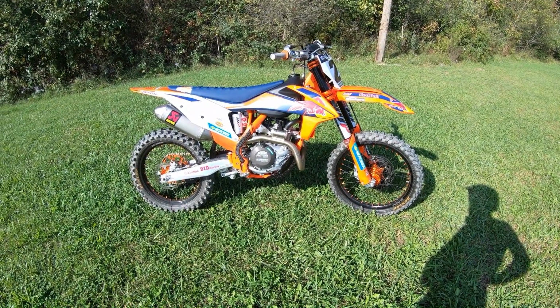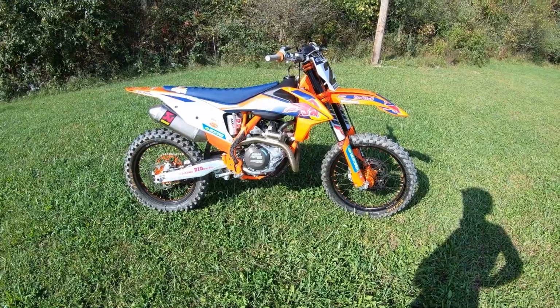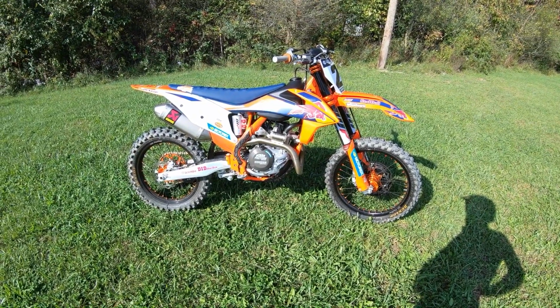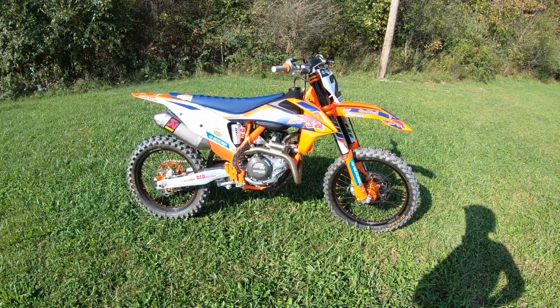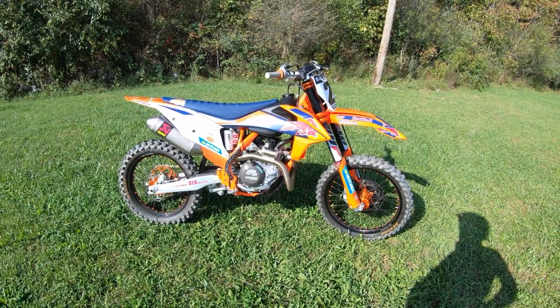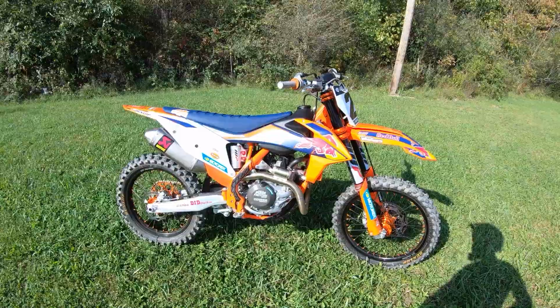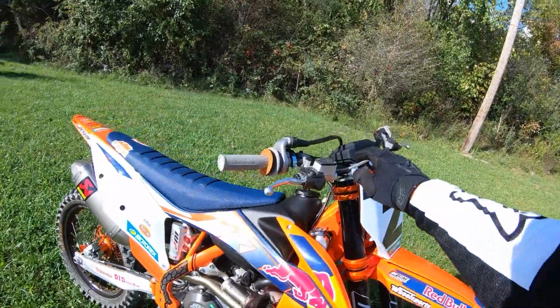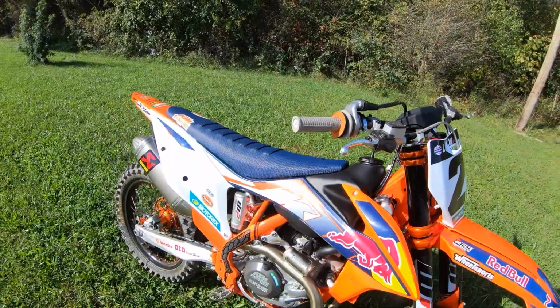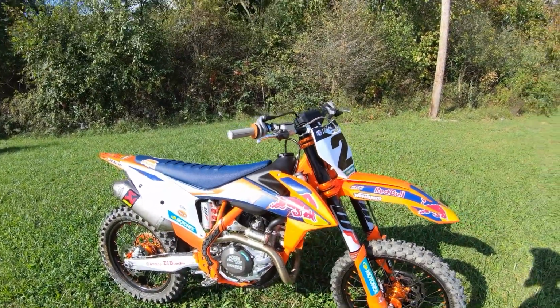2021.5 KTM 450 Factory Edition. I'm calling this the real Factory Edition now. I haven't ridden this bike for quite a few months. We've been riding some of the other stuff, but I did finally set it up for myself. It comes with the myKTM app, so I dialed up the response a little bit, but put the engine braking at minimum.